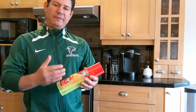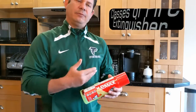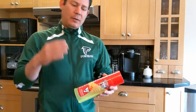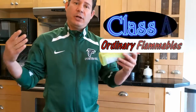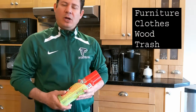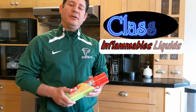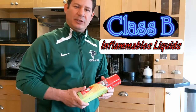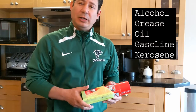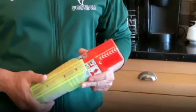There are different kinds of fire extinguishers, like I mentioned before, and there are different classes. You will find class A, B, C, D, and K, and they all have different purposes, right? We're going to start with class A. Class A is for ordinary flammables, I would say furniture, clothes, wood, trash, all those items that easily catch fire, right? B will be for flammable liquids, for instance alcohol, grease, oil, gasoline, kerosene, right? So these are the ones identified with the letter B on your fire extinguisher.